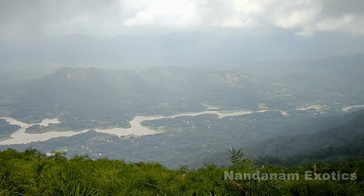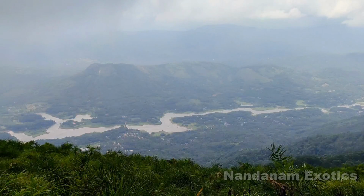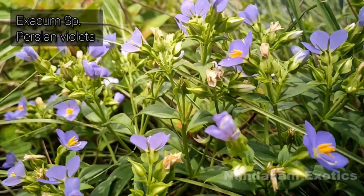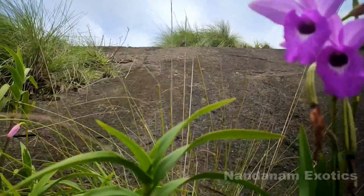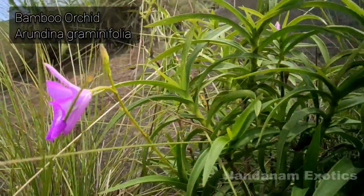When you look down from this altitude, you can see a very detailed layout of the Malangara River and the water reservoir here. There is also a Malangara Dam which is close by, but I'm not sure whether it's visible from here. A commonly seen flowering plant on the summit of this hill is the Hexacum species, generally known as Persian violets. And as we explored a little bit further, we found another color variant of the bamboo orchid that I showed you earlier.